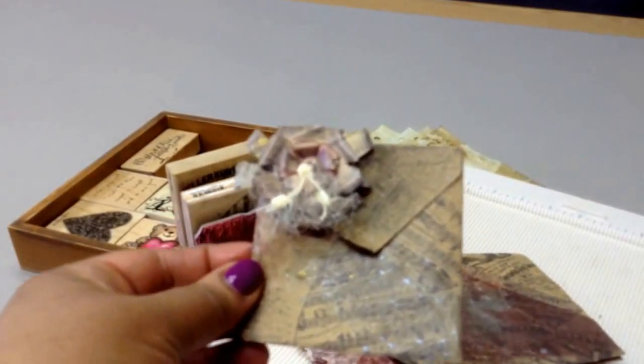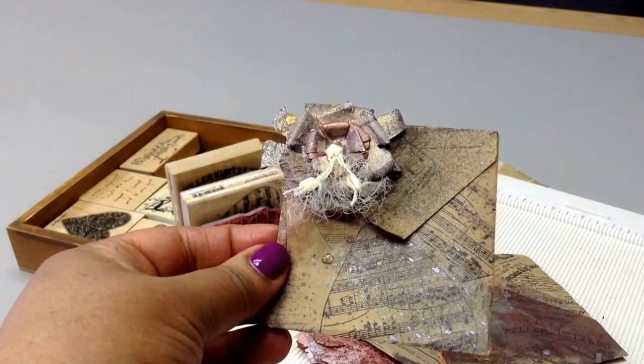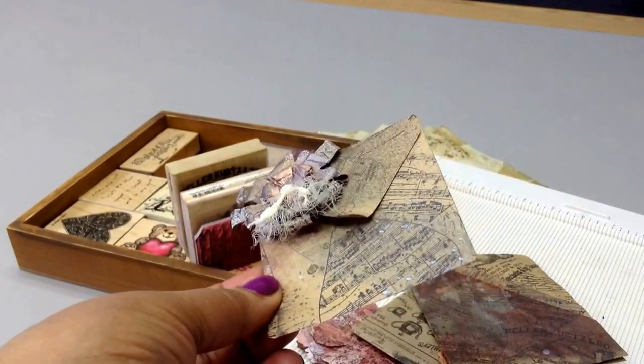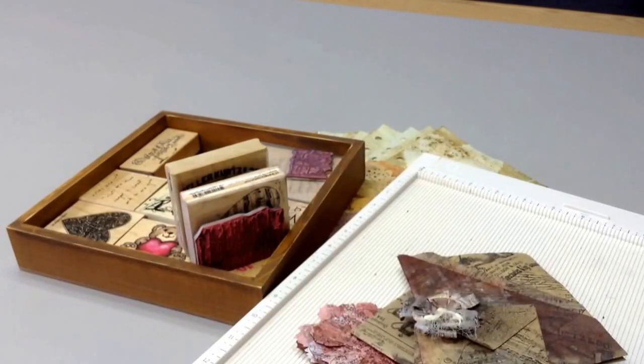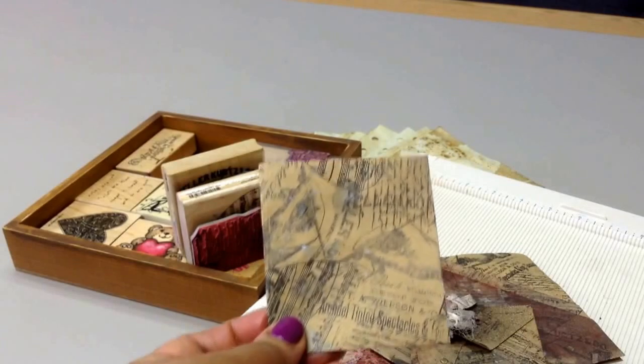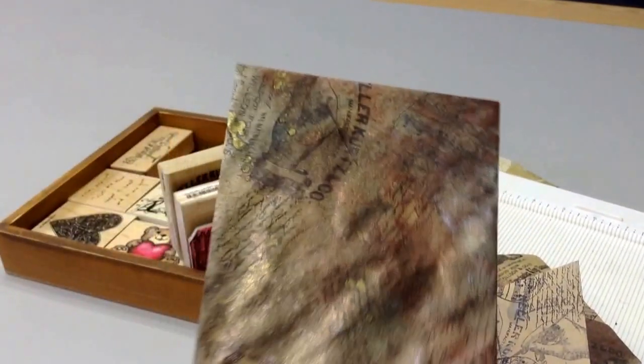Alrighty, so here is a little envelope that I made using my envelope punch, and I added one of those blooms. And again, you can see the stamping on it. Here's another little envelope that I've made. It's a larger envelope.